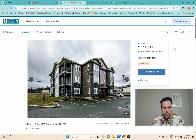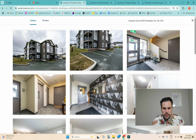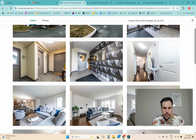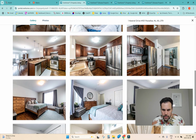Next, we have a condo, 1 Kestrel Drive, Unit 101, Paradise, listed for $279,900, $1,400 a month mortgage payment, 2 beds, 1 full bath, 1,000 square feet. We got a condo built 2014, electric heat, and the condo fee is $349 a month. Let's have a look. Okay. Nice building, nice unit. Floors look good. Looks open. I mean, they've got some nice furniture in there. Makes it look attractive. Kitchen's good.